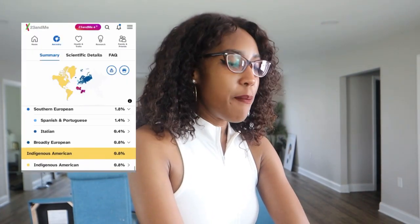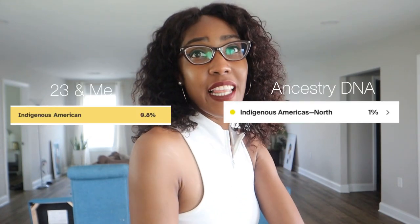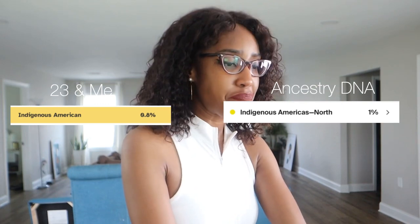Let's see, last composition, which is Indigenous America. They put me at 0.8% Indigenous America, which is Native American, which is a little bit lower than what Ancestry DNA did. So what I was able to confirm was that these three specific areas are where most of my DNA comes from. So I am African, European, and Native American. So I got my confirmation from that.